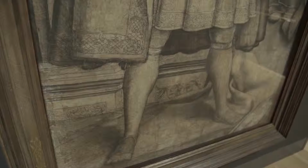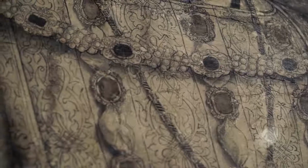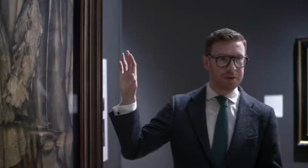You can see from his stance, this rather broad-legged stance, a stocky figure, but of course the dress is magnificent and quite imposing as well. Even the fact that Henry VIII is depicting himself with his father, but the father is in the background and actually looks much more tentative than his son. So this is really about Henry VIII consolidating his own image and power base.